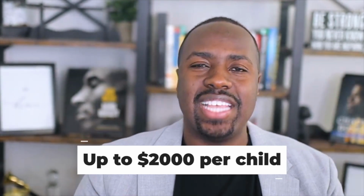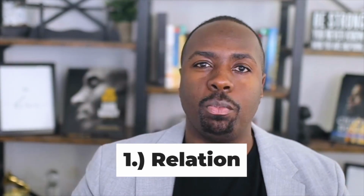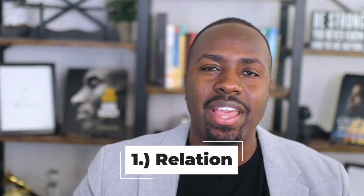So let's get into the exact requirements that you need to know in order to qualify for the child tax credit. So number one, relation. It's going to be based on your relationship with the child, and depending on the relationship that you have, that's what's going to qualify you for the child tax credit. So what are the qualifiable relations? With this credit, you can do this with a biological child.